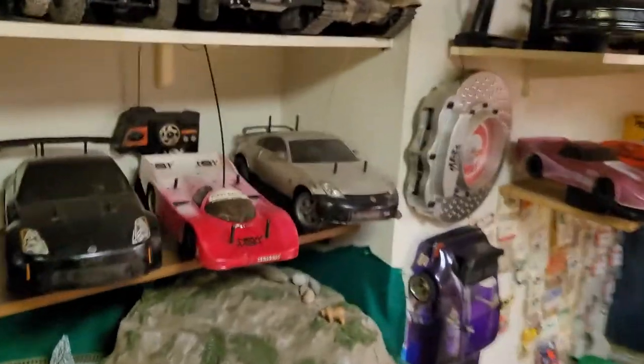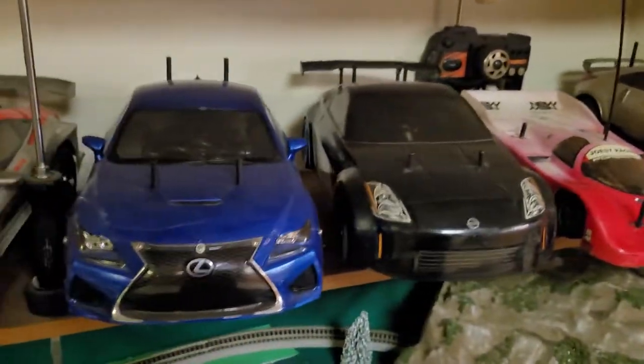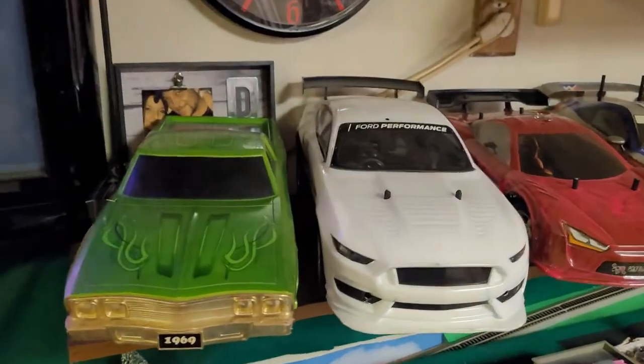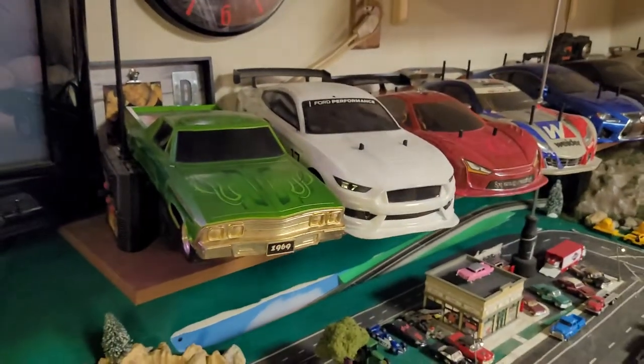Okay, let's move on to some cars. There's a TT02, RM01, TL01, TT01. That's a TT01, a TT02, TT01. And, of course, my vintage El Camino Radio Shack, my little lowrider. Love that thing. Got that when I was a kid also.